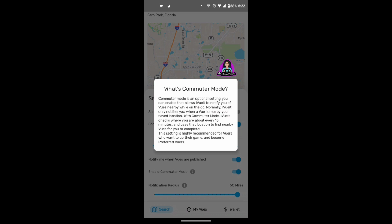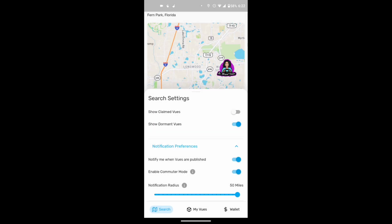So for instance, if I'm in Florida and I decide to go outside of Orlando, maybe go to Miami or maybe go somewhere in Georgia or California, whatever, iVueIt is able to determine where you are and just notify you if there's anything available in your area. That's pretty much about it. Pretty self-explanatory. And you can also get a notification radius.